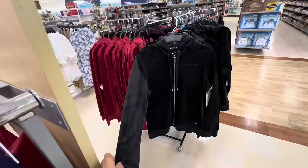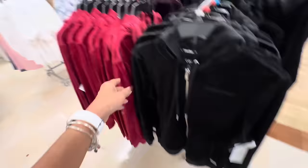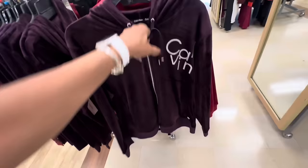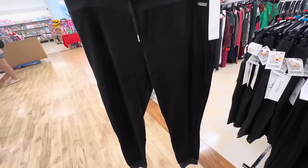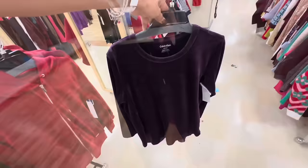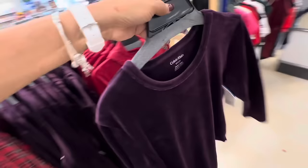So over here I find some velour hoodies by Calvin Klein. $30. They also have it in this beautiful red color. And look at this berry one. These are nice. I'm wondering if they have the bottoms to these. Oh, I found the Calvin Klein bottoms, but they only have it in the black for $25. I wish they had it in the purple or even the burgundy. Oh, they even have the round neck velour Calvin Klein. Oh, $25 also.